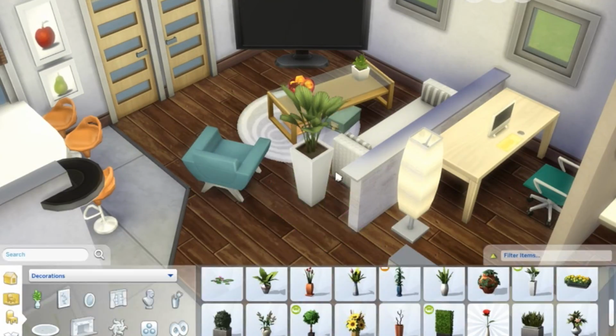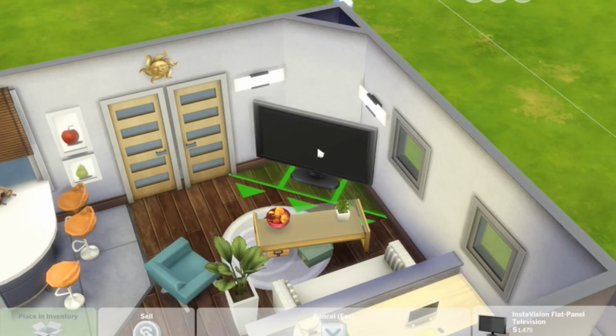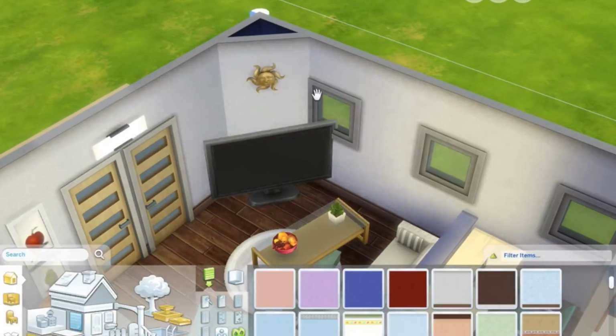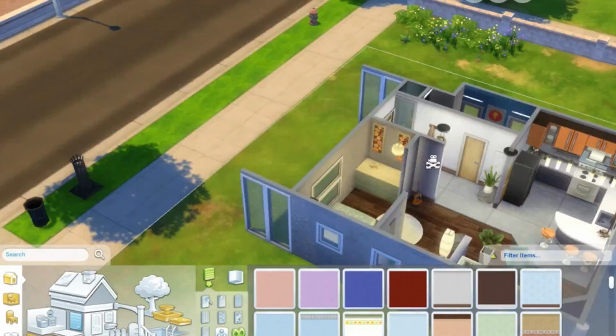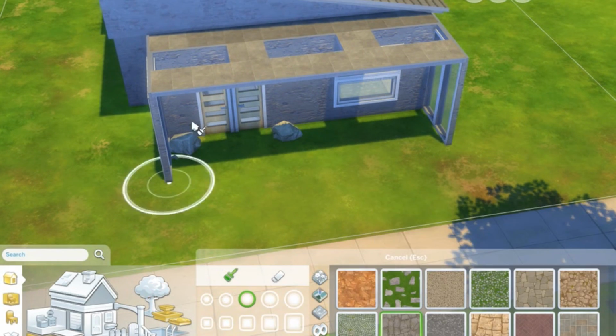And then here I realized that I like the sun, and I didn't like the weird space behind the TV. So I freed that wall, made it diagonal, and put the sun there. And I thought it looks really cute. Yeah, so the inside of the house is officially done, I think. So I started doing the outside.